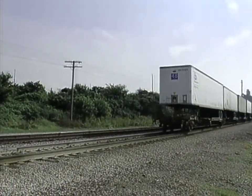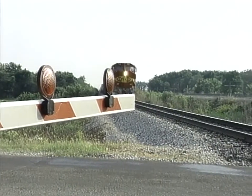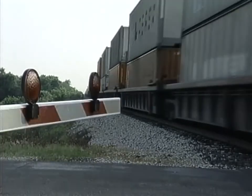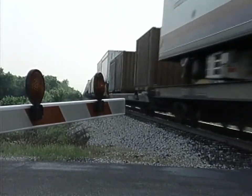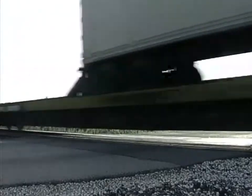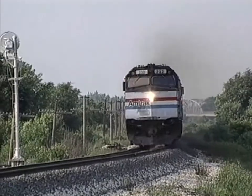At Lorenzo, the two tracks separate a bit near milepost 52.8. A trailer train flies by heading eastbound. And 10 minutes later, train number 3, the westbound Amtrak, makes its appearance.